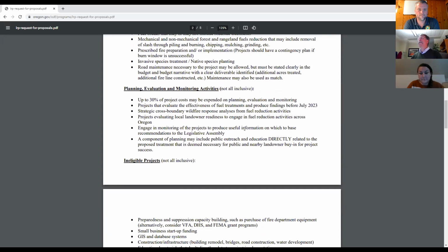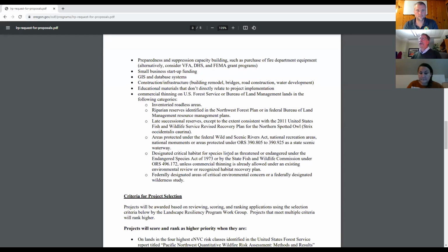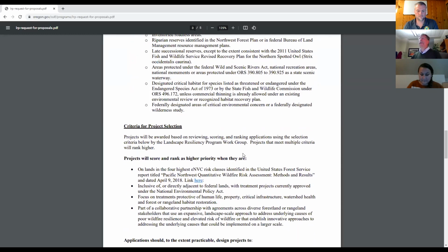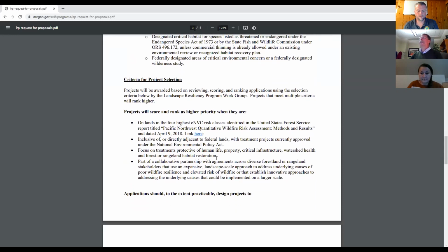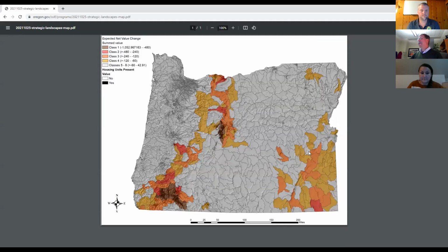There's a little bit more about planning and evaluation and ineligible projects. So again, the focus is fuels treatments. It's not a small business startup or to create a GIS database system for an organization or something like that. So within reason, we're looking at treating fuels and really focusing on landscape change. And keep in mind, this whole process was born out of the 2020 fire season, the Labor Day fires that really affected the state so much. Keeping that in mind, this was all developed to focus on those particular areas that we'll discuss a little bit closer when we get the map out as well. You'll also notice in here, there are some links, and we'll be looking at a little bit of those. Each one of these is linked to very important information.